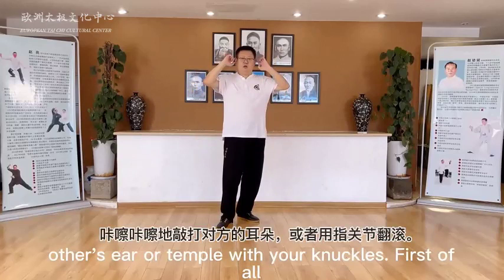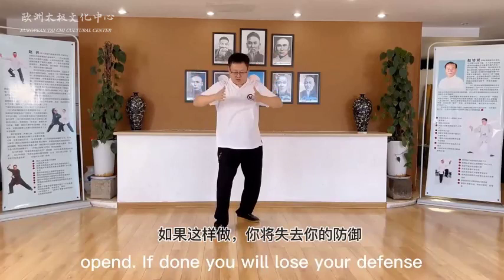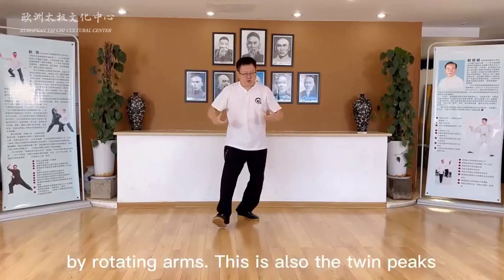First of all, you should protect your portal and not be opened. If done, you will lose your defense. Or you can push other hitting palms aside, catch the other's hand from the bottom. Get him by rotating arms. This is also the turning back.